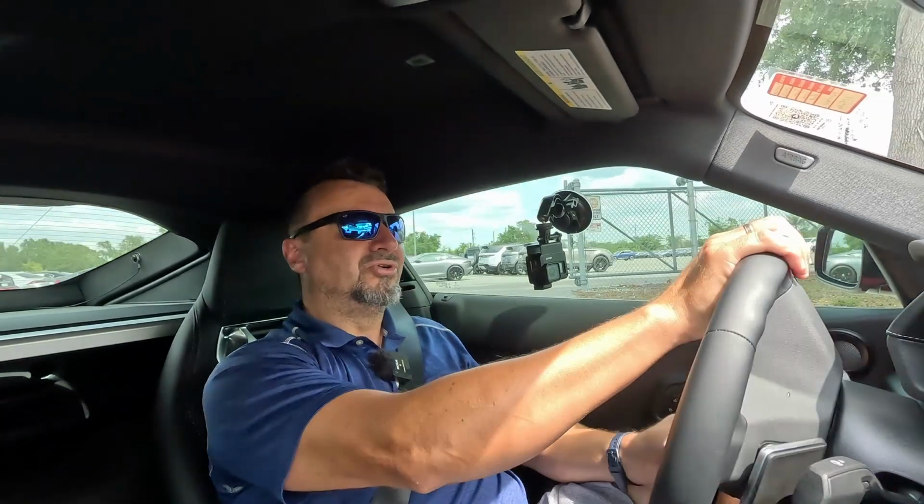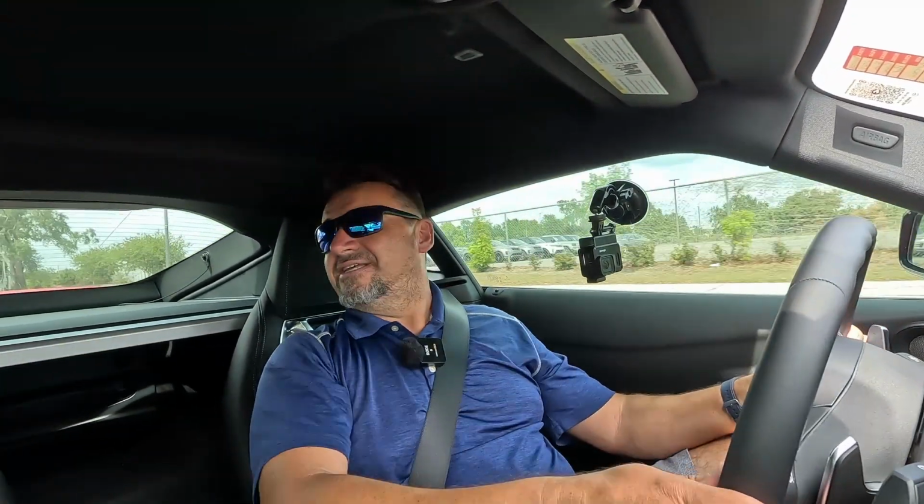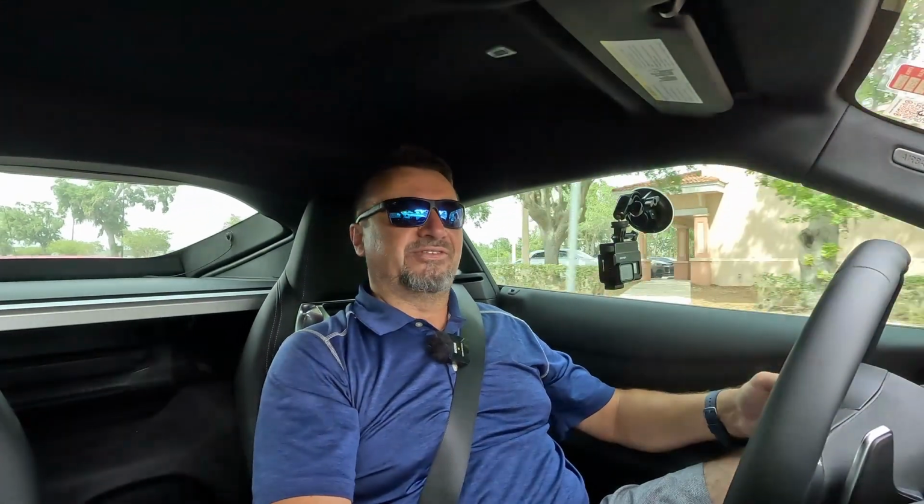And this long hood. Now, visibility is somewhat limited sitting in this vehicle. Yeah, there are some blind spots. I think a lot of people who are driving performance cars are used to it, so we can't expect to have the visibility of an SUV, which, you know, has glass all over.